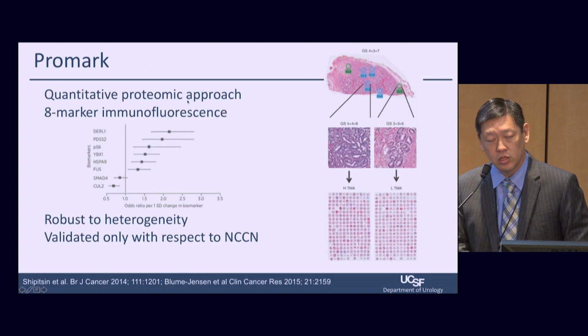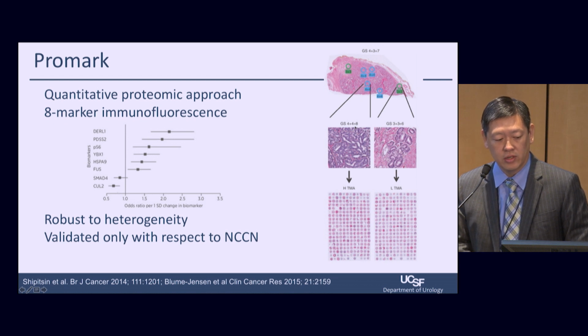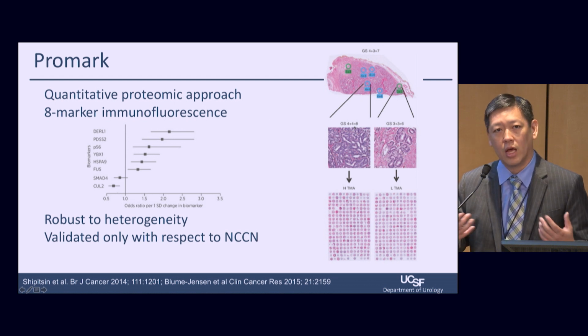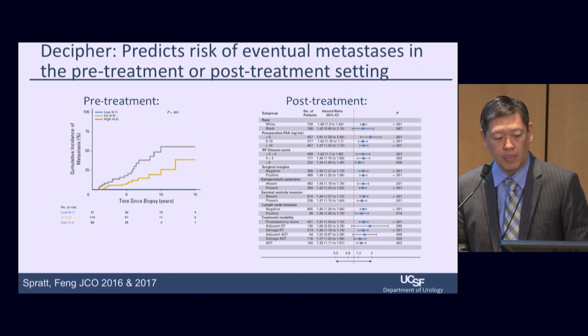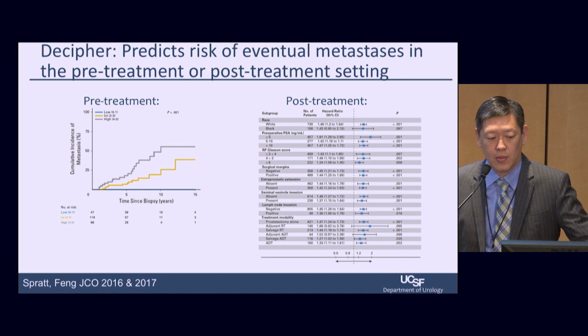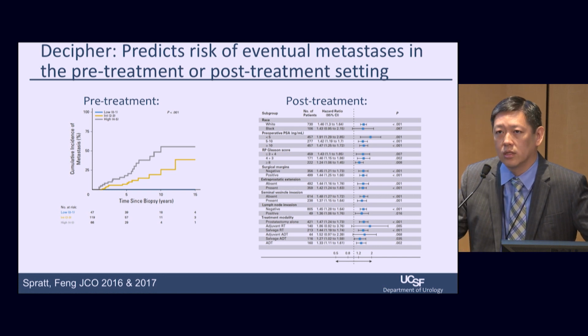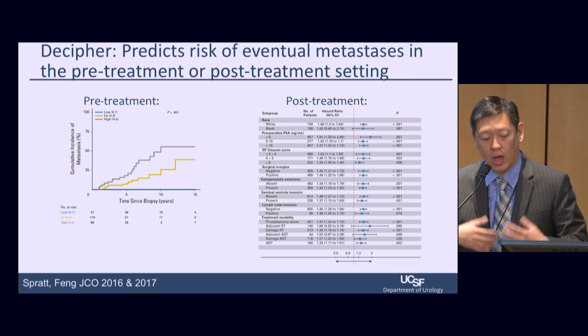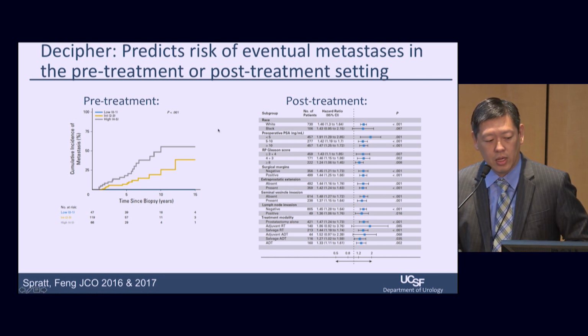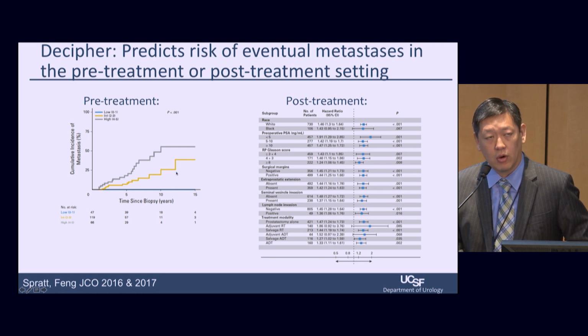Here's the test Promark, recently reimbursed by Medicare, that actually looks at a bunch of different proteins. And if you want to compare and contrast when to use these tests, we'd be glad to go over that in greater depth. And the last test I want to talk about is Decipher, which actually, of all these tests, probably has the greatest utility in the post-treatment setting, meaning men who have had surgery. But we and others have shown that in the pretreatment setting, Decipher also works to look at predicting what the rate of metastasis might be.